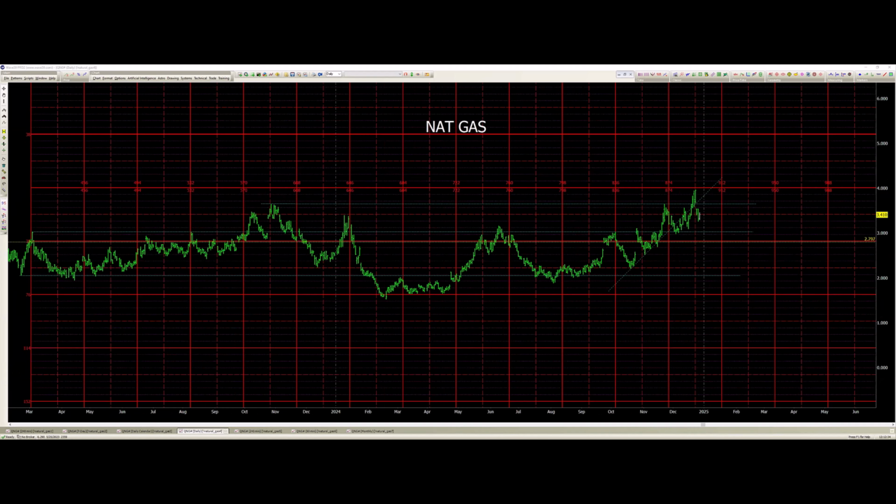Okay. Lastly, let's jump over to natural gas. As you can see, Barry, we had a little bit of a square here, right? We had price and time, and we did get a reaction off of it. But the important thing to look at is where are we battling and where do we close, right on the half square. Half square here is at, call it, 341.